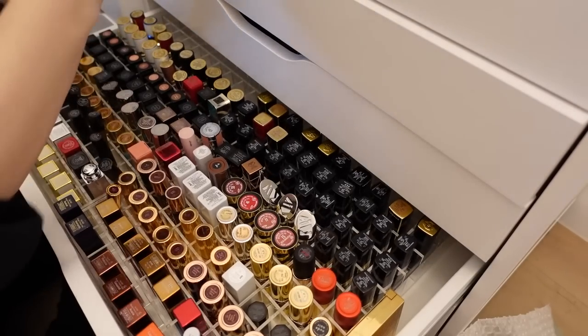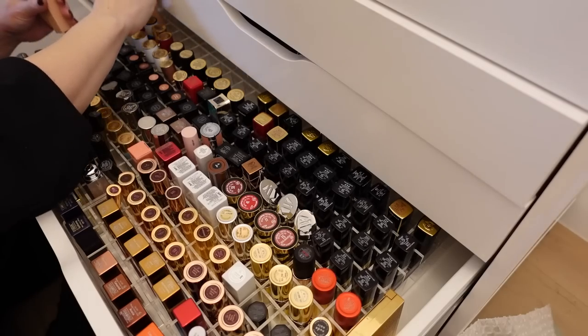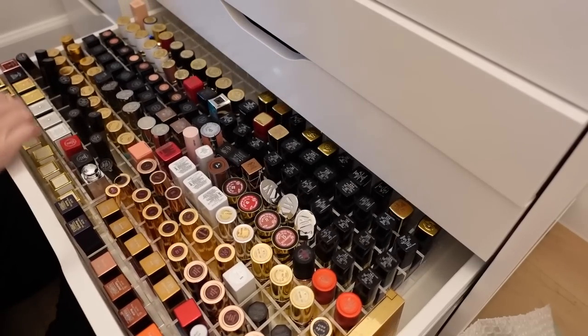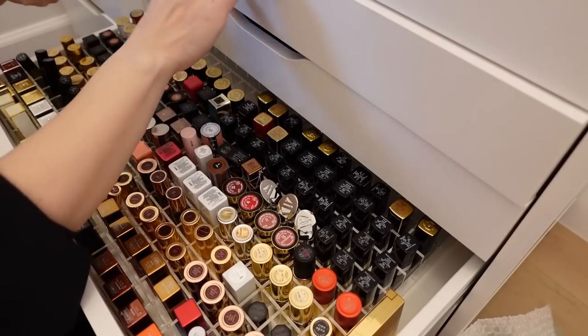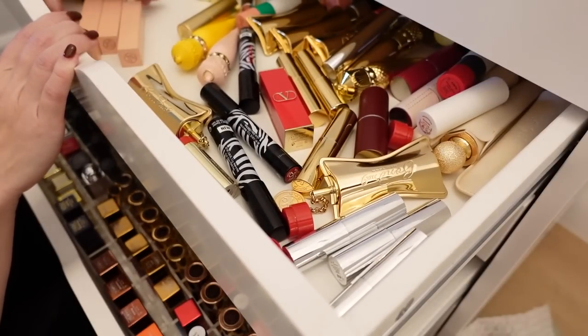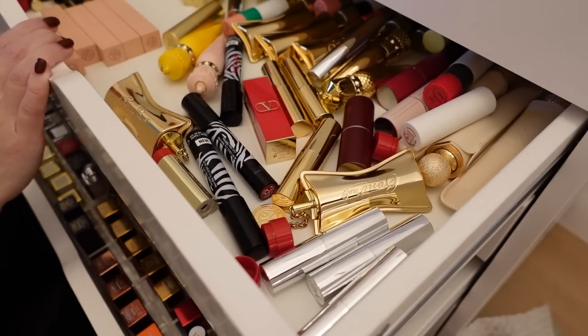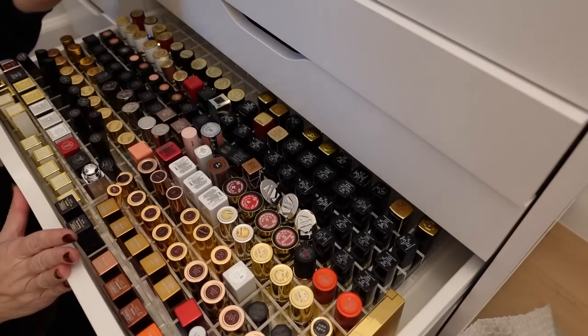Oh wait, I have my BK Beauty up here. I think I can put these. Oh, I think these are actually a little too tall. Oh yeah, that's right. That's why I have these laying down. Let's put these back in here. And yeah. Okay.